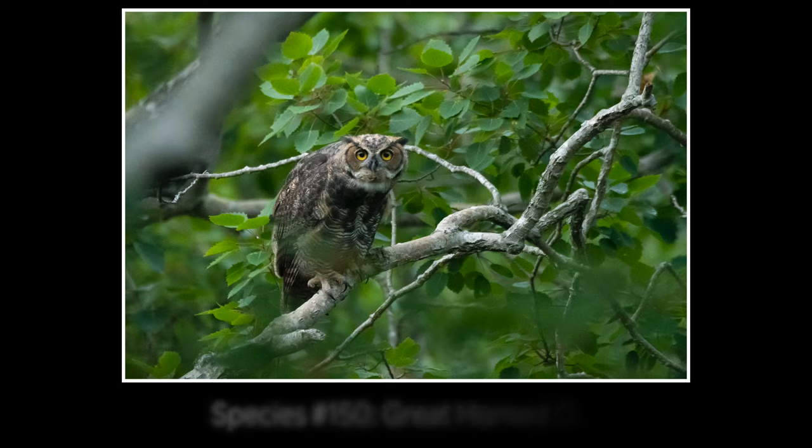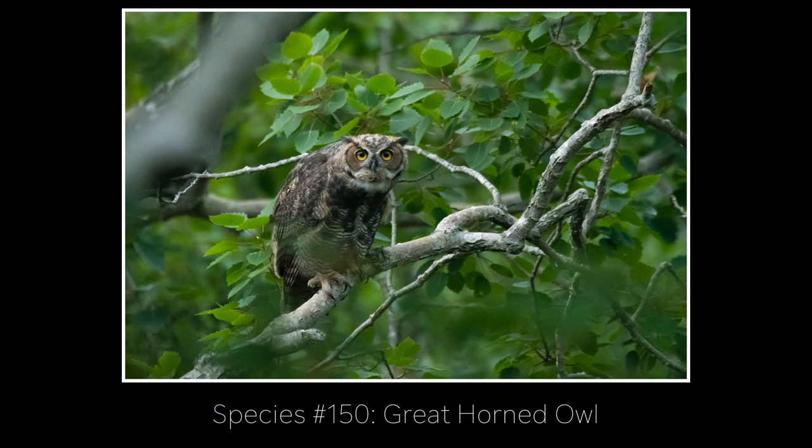I was also lucky enough to find a great horned owl, which I was especially excited about because even though I've seen a few of them over the years, it's always been at night or some other time when I just haven't been able to get a good picture or any picture at all. So this is the first time I've really been able to get a recognizable picture. And even though it was pretty noisy because it was pretty dark, I'm still really excited to finally have a decent shot of a great horned owl. I also got some clips of the owl, so check those out because it's pretty cool to see.